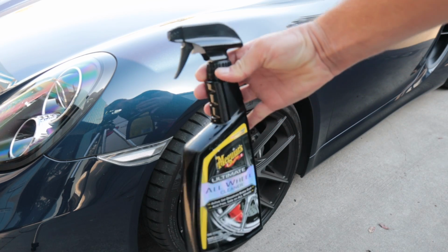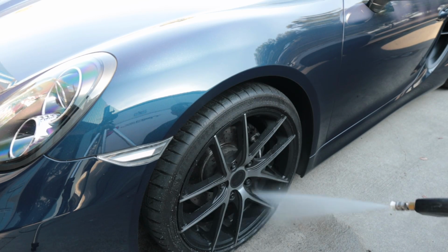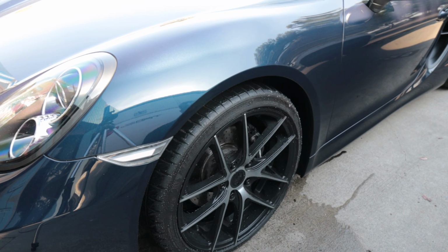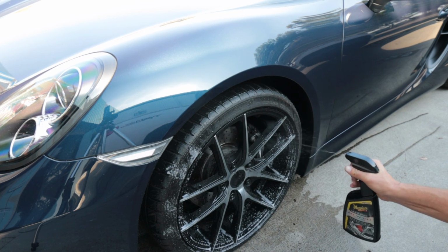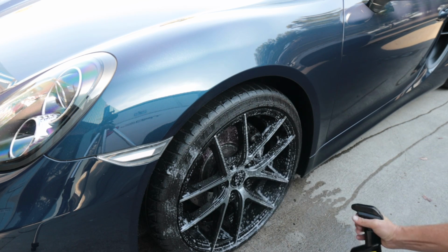I always like to start specifically with the wheels. So in this case, again, we have the Meguiar's Ultimate All Wheel Cleaner. The wheels on my Porsche catch all sorts of debris and stuff in them. Just the way they're made, I don't know what it is, but it creates like a little wind tunnel and little debris gets stuck in there. So I'm going to start off by rinsing off the wheels. Then I'm going to spray the Meguiar's Ultimate All Wheel on there and let it dwell a little bit.